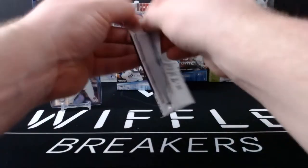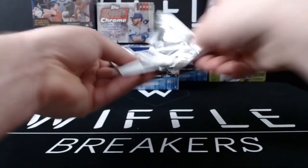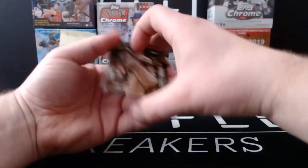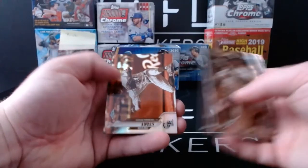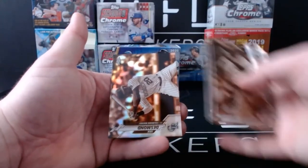And your Cepeda. All right, hit a cool one on this too. You know, get a Yordan. I'm going to call it. Tyler Glasnow, Kevin Newman, Trevor Story, and Ian Desmond. I did not call it.